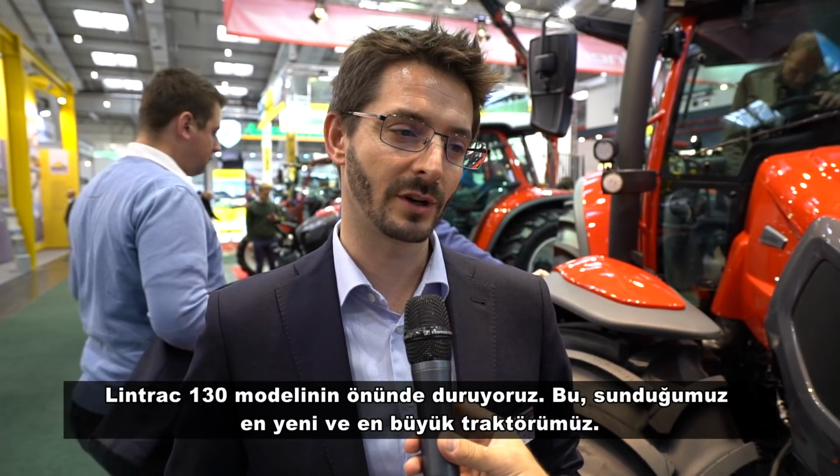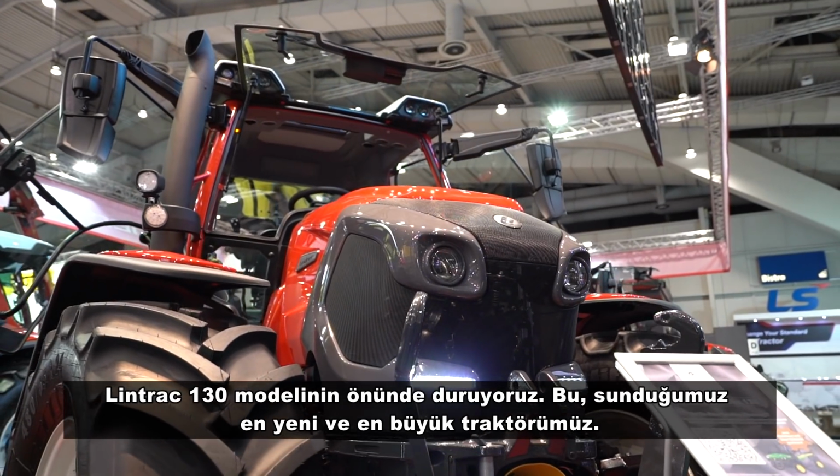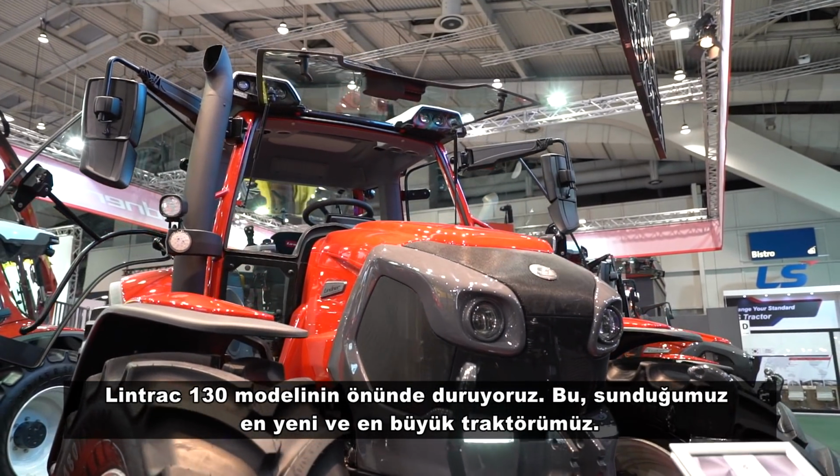I'm responsible for marketing and exports at Lindner Tractors. We're a family business company from Austria, from Tyrol, from the Alpine region, and we've been building tractors specialized in steep hill farming for over 70 years. We're standing in front of the Lintrac 130. This is the newest and biggest Lintrac model that we offer.